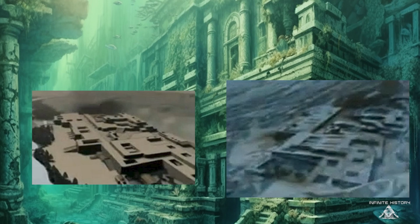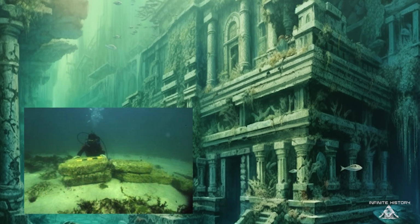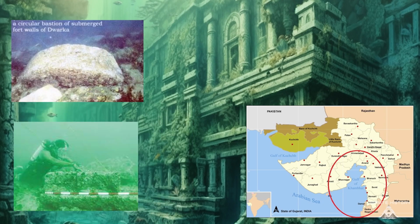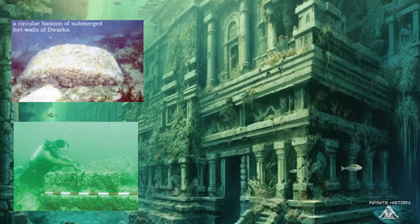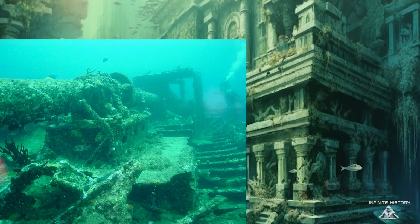In the early 2000s, the National Institute of Oceanography was commissioned by the Indian government to conduct an archaeological survey of India's coastline in the Gulf of Kambat, discovering something amazing along their journey underwater, some 7 miles offshore. This would change the known history of India and the entire world forever. Once thought to be just a mythical city, now proven true.